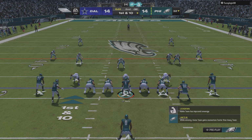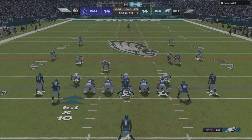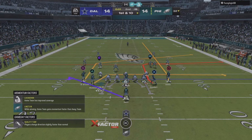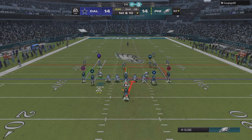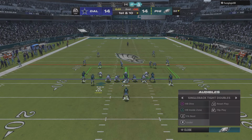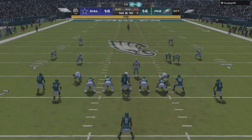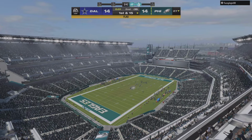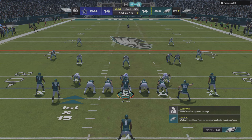Already at the line, this Philly offense set to go. 1 second, all that remains. Play clock down to zero, and this is not the way to start a drive. Now the offense knew it. They were already starting to walk back as that one is accepted. So a little bit of a stiffer challenge now. First and 15 following the delay of game.